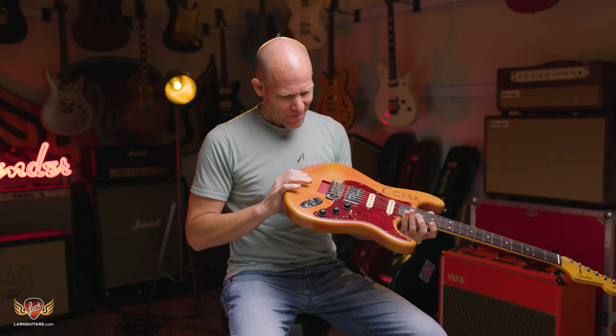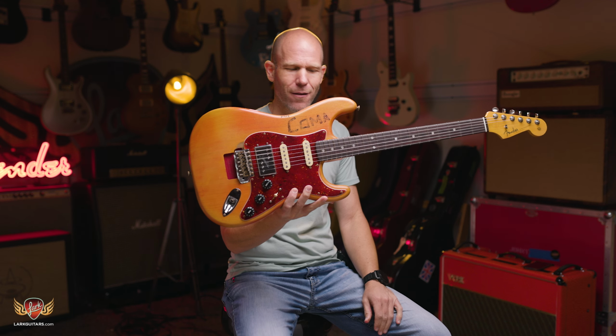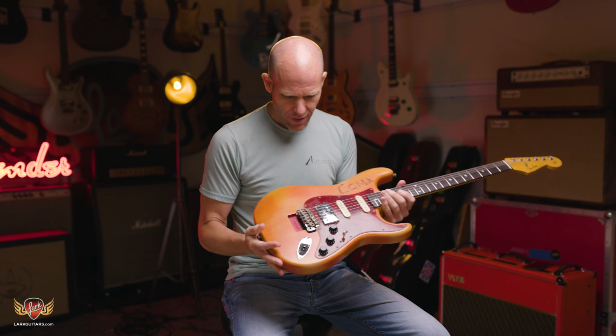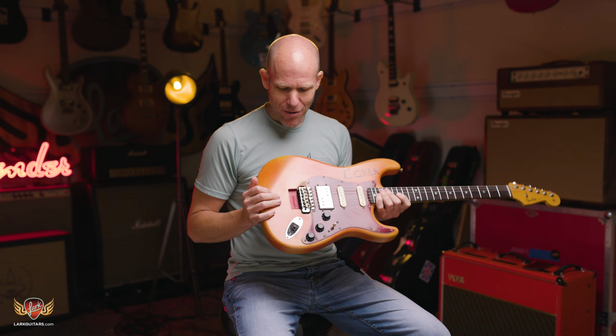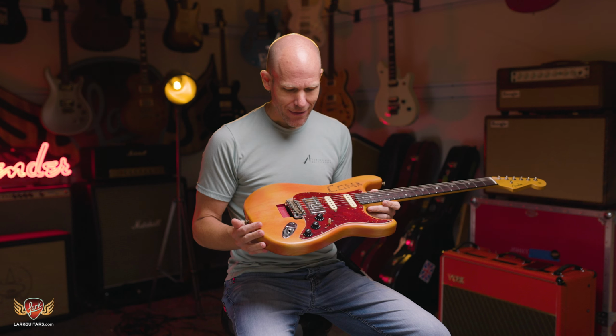Coma Red. Michael Landau, it goes without being said, is one of the most recorded musicians of all time. Michael Jackson, Tony Mitchell, and tons and tons more. So this is his number one Strat through many years, lots of modifications done through the 80s and so forth. At one point in time, had the Floyd on there. It went back to the six-in-line synchronized vintage tremolo.